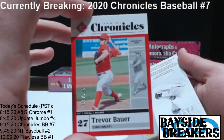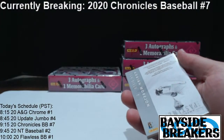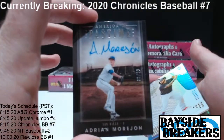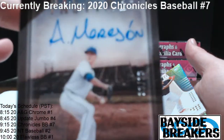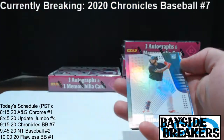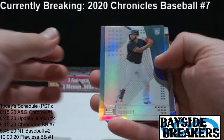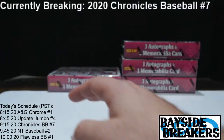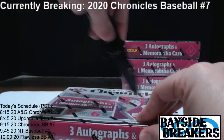That is number 2/100. And man, the America's Pastime for the Padres just keeps rolling here. How about Adrian Morejon for the Padres with the America's Pastime autograph? This one's number 99 on the Morejon. And that will do it for box four. Halfway done.